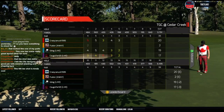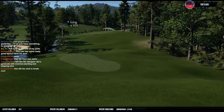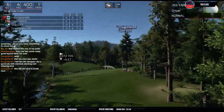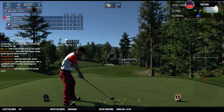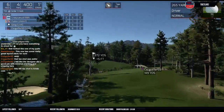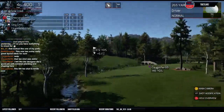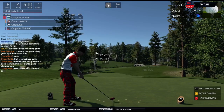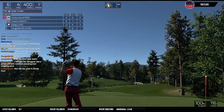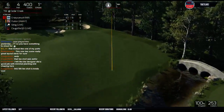Felt like the designer did a good job with minimal planting and shaping here. Yeah, that's what I'm seeing too. Okay, this is an interesting tee shot. I like this cross fairway. This is cool. You get some wind, I think I can get there. It's going to be close. Might be light rough, though. Big bounce.